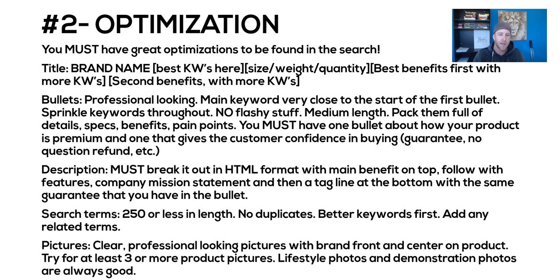If that's what it takes, that's what it takes. But don't just make it long with a bunch of filler words because you want it to look long. You must have one bullet about how your product is premium and one that gives the customer confidence in buying. So you want to have one that talks about how your product is premium, one that says, hey, buy with confidence or guarantee, no question refund.